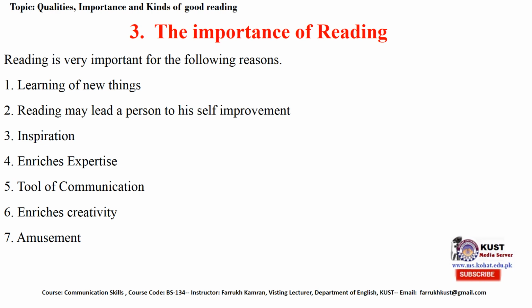The sixth importance of reading is that it enriches creativity. Reading excites our creative and critical thinking. We read something in silence. Silence makes our mind fully attentive and focused on the reading material. Our imagination gets inspired. Our thinking develops. The process of reading develops our thinking faculty. We can say that reading is a very useful creative activity.